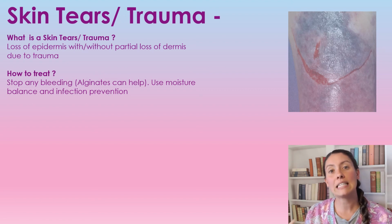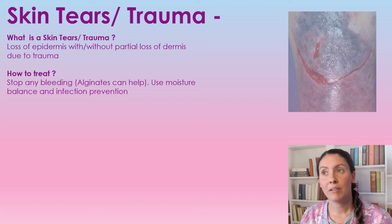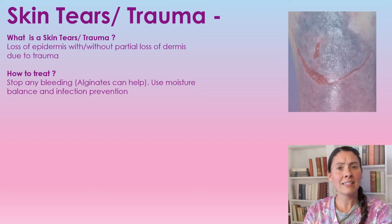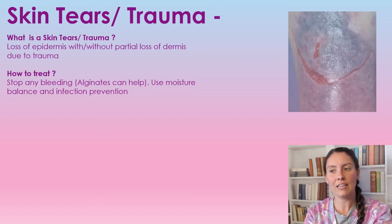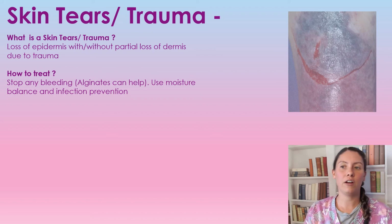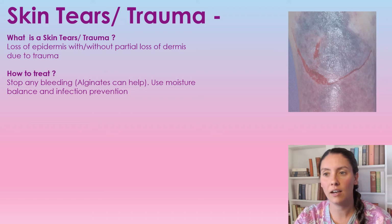Now, if this is something that continuously happens to a patient or to you, there are skin savers that you can get. You can just go on Amazon or online and get the derma savers. They're sleeves that you wear, and they protect your skin from being damaged and getting skin tears.